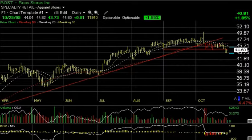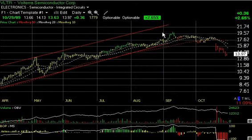And lastly is VLTR, Volterra, which obviously broke the trend line, then took out this area of support with a gap, and it's making its way lower. Any snap back or move back towards that 15.5 area could be construed as a possible opportunity on the short side. So there you go, some long and short ideas.